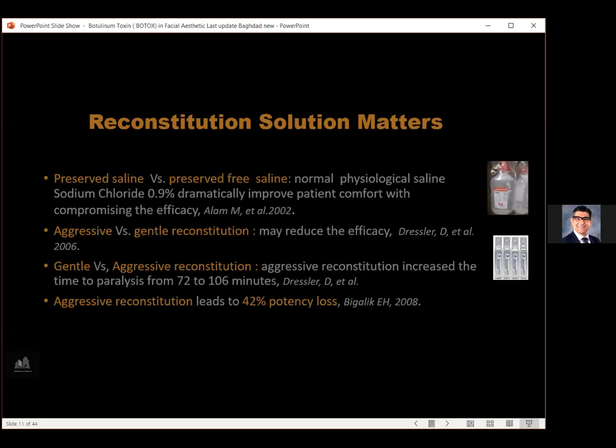They discovered there are two types of saline. I have to mention here, normal physiological saline means 0.9% sodium chloride, and you have to use this type of normal saline. Don't use hypertonic and do not use hypotonic. You have to follow the body tissue's interstitial percentage of normal saline, 0.9% sodium, because you are working with the interstitial spaces, the compartments of the body tissue.